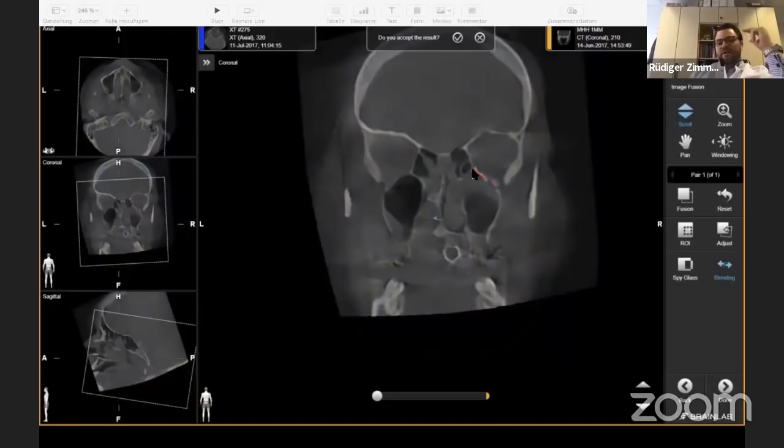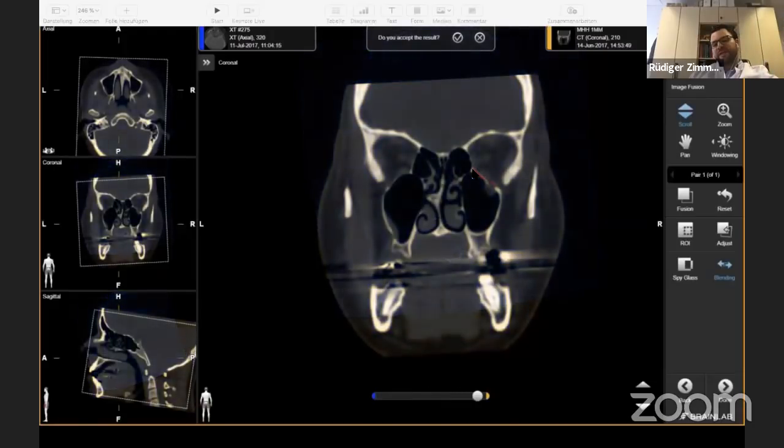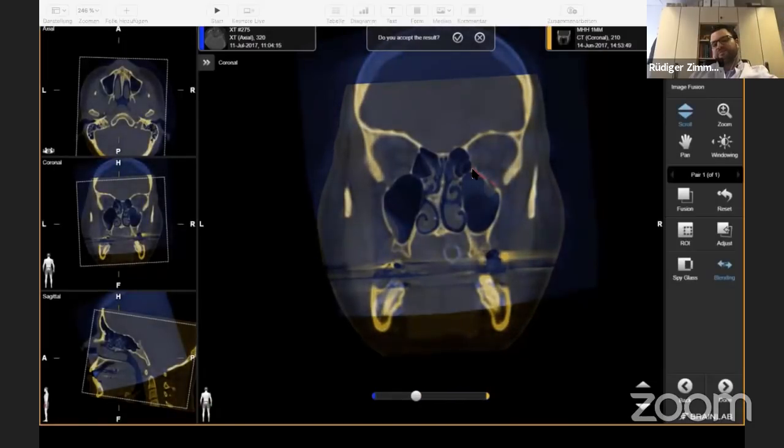This is operative result, preoperative plan, operative result, preoperative plan.